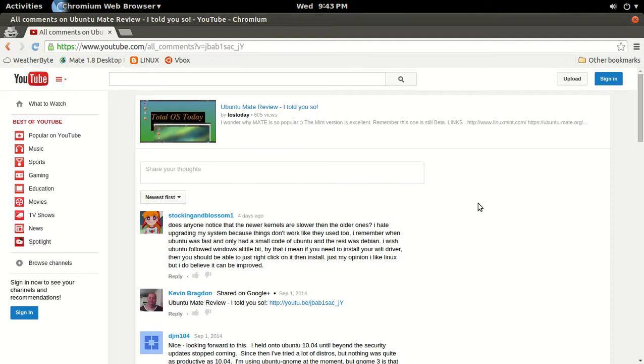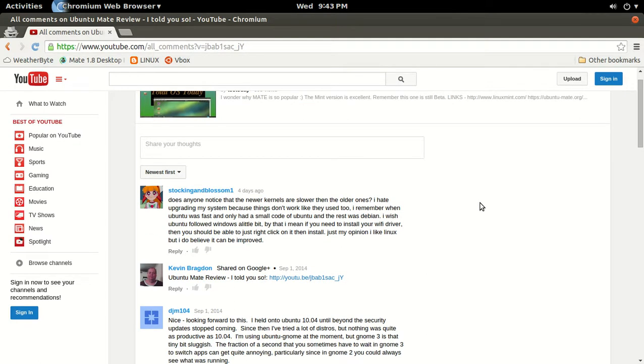I told you so. Alright, Stockin in Blossom 1, what's up? Does anyone notice that the newer kernels are slower than the older ones? I hate upgrading my system because things don't work like they used to. I remember when Ubuntu was fast and only had a small code of Ubuntu and the rest was Debian. I wish Ubuntu followed Windows a little bit. By that I mean if you need to install your Wi-Fi driver, then you should be able to just right click on install. Just my opinion, I like Linux, but I do believe it can be improved.